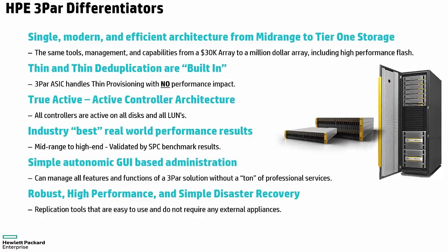And last but not least, robust high-performance simple DR is built into the solution. Every 3PAR has an IP interface. It's a gig on an 8K, a 10 gig on a 20K. And if I can ping another 3PAR, I can DR it. And I can set up that disaster recovery job in 15 minutes. We also can replicate via Fibre Channel, or we can do a mix. And we can do extremely complex replication scenarios, up to one 3PAR to 4 different 3PARs. And we can do synchronous, asynchronous, async journaling, the whole nine yards, and active-active. And voila, I am done on time.